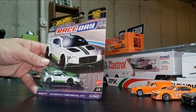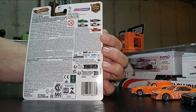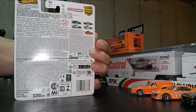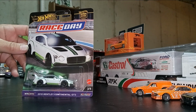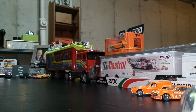Probably 8, 9, $10 at the Walmart. $3 is what I paid for that. And if they had more, dude, they got the Corvette and the Beamer and the Porsche. I would grab all of those, but they only had this one. But $3 cannot beat it. Yep, and you know me, like I'll show you the price tags and receipts and stuff. I do not lie about that kind of thing. I paid $3 for that car. Okay, let's move on to.